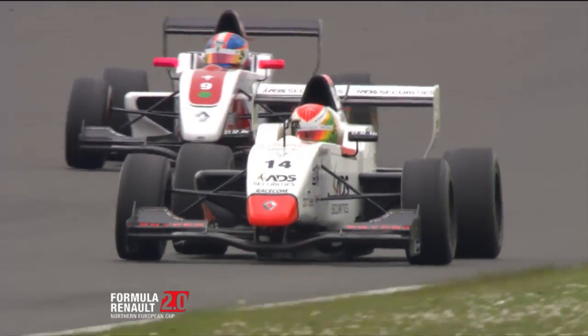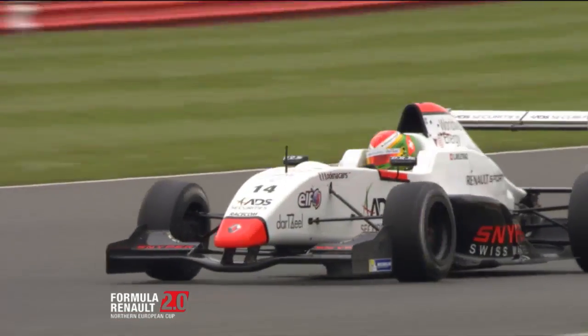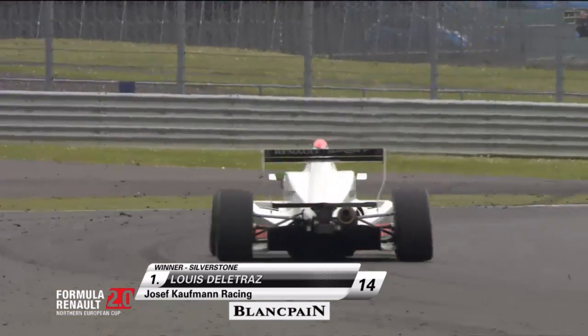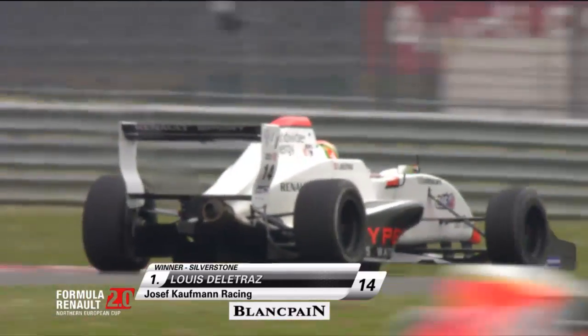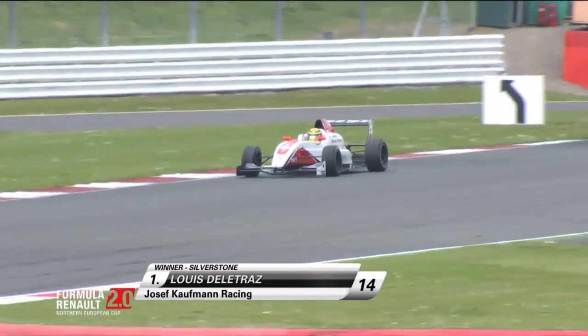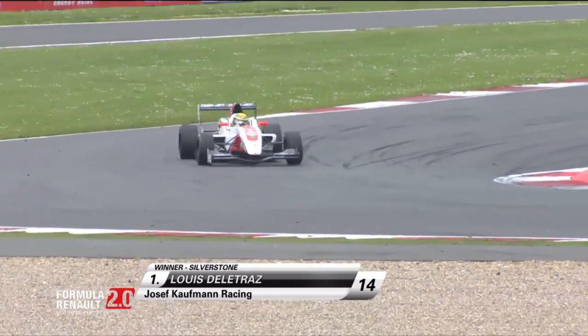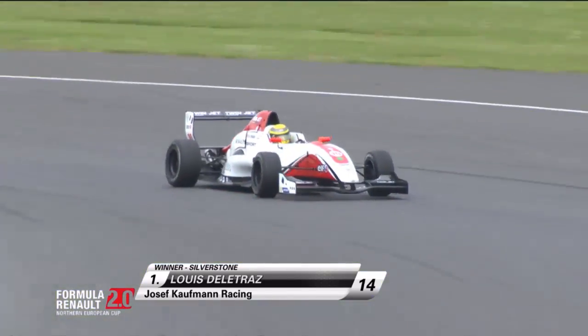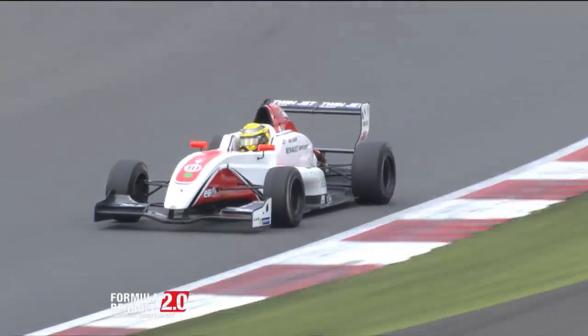But Louis Delatraz under no pressure, because early on, cold tyres, don't forget as well, he was able to break away, leaving Sasahara and O'Keefe to squabble over second place. And so Louis Delatraz then leading at the end of lap one by 3 seconds, able to build the advantage thereafter and break the opposition. So Louis Delatraz it is who takes the race honours.